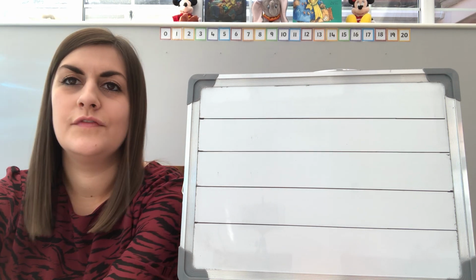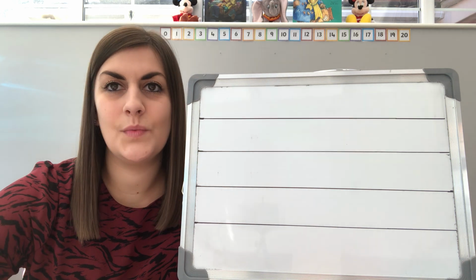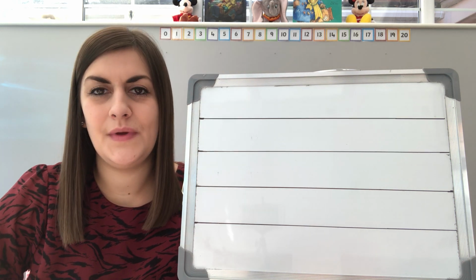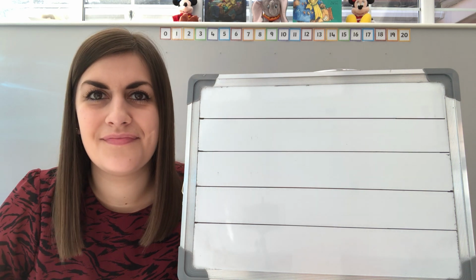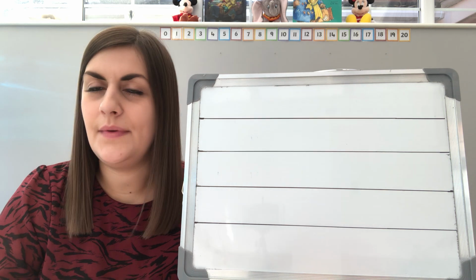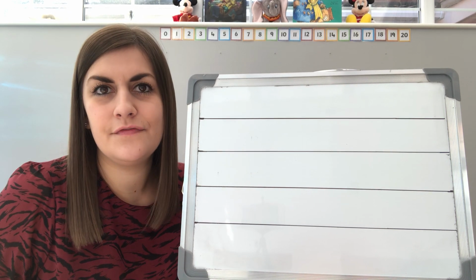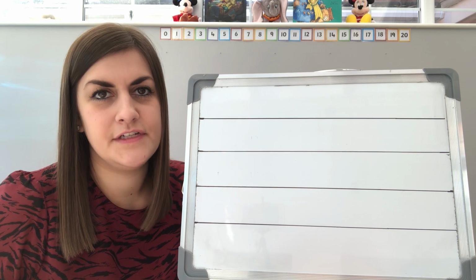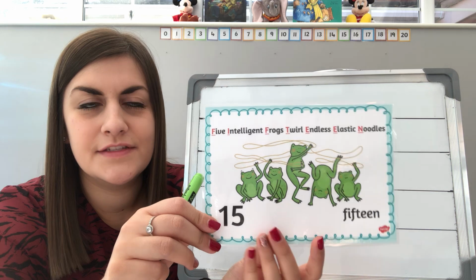Brilliant. So of course we are now going to finish writing our numbers as words. And which number did we get up to yesterday? Can you remember? Well done. We got up to 14. So today we're going to be writing 15. Now again, 15's a funny one because we don't say 15. So there's a different rhyme to help you with this one. And again, it's quite a funny one.